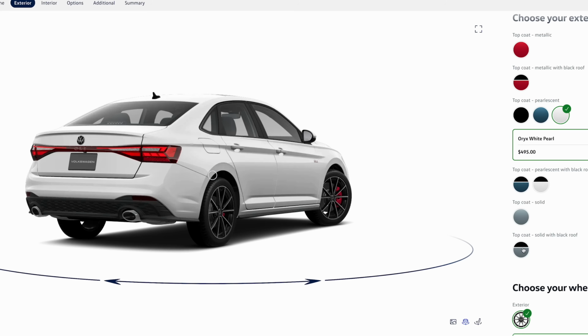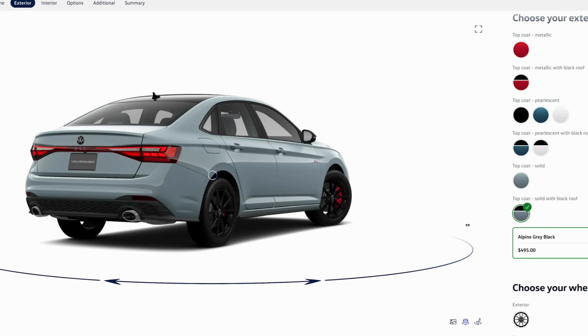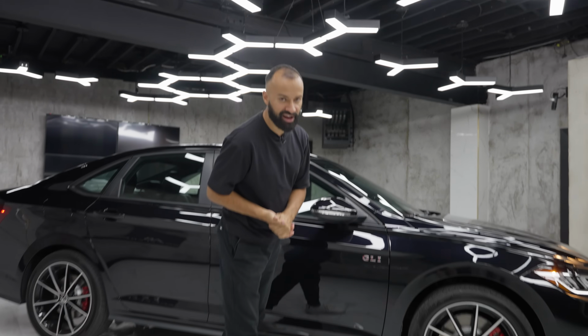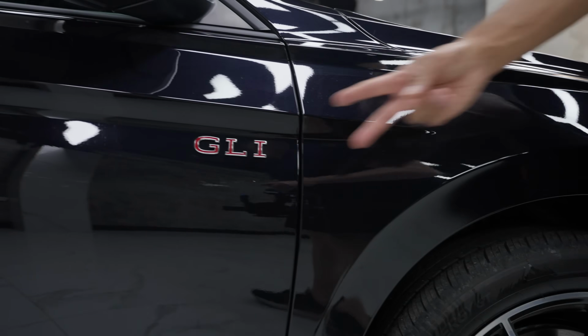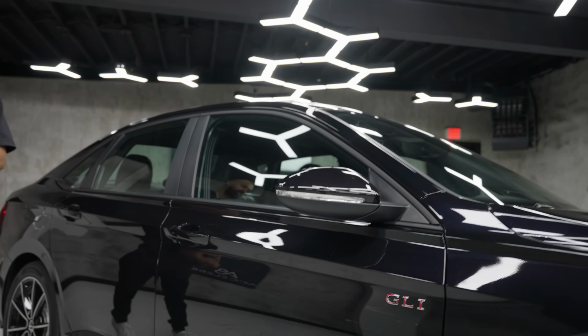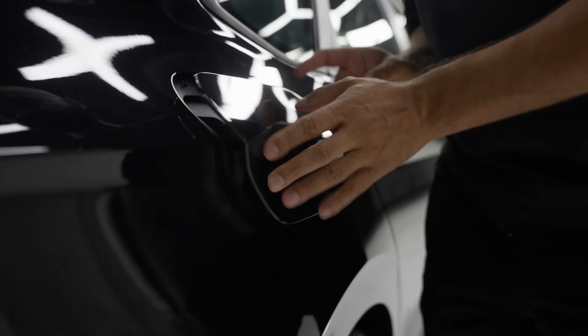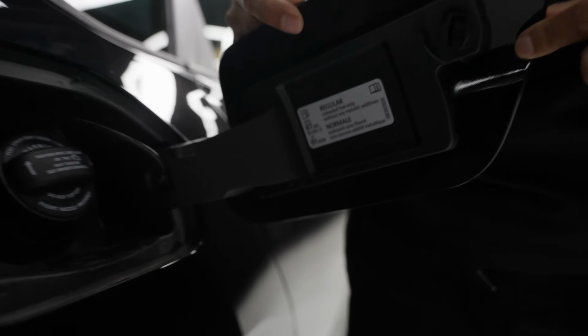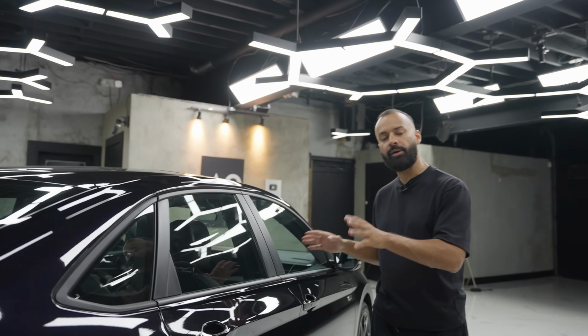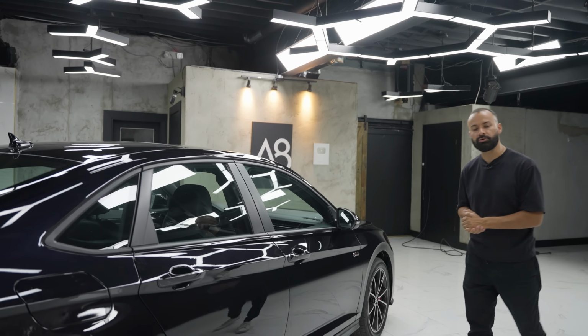Now, everything is all black because you can get it as an option with color and a black roof. Yes, you can, at a $495 cost. You have the GLI badge right there. Some people don't like it in that specific position, but hey, it's a change up from the past, so why not? Now, the big deal here is this 228 horsepower and 258 pound-foot torque motor can take regular fuel. Look at that. Not premium. You get a sports compact sedan that takes regular fuel.